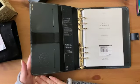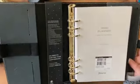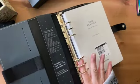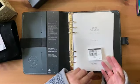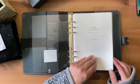It's got the original seal here for Filofax, gold rings, and the rings are lining up very nicely. There's no gaps that I can see. And then it comes with a clear plastic sleeve with that stupid sticker. That drives me bonkers. It's always hard to get those off. And then it goes straight into the 2022 planner.